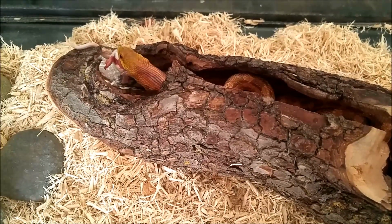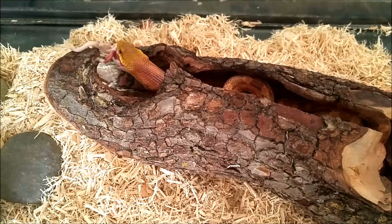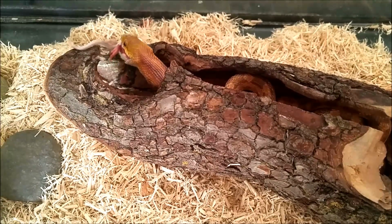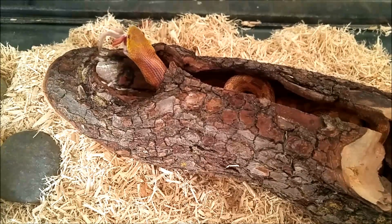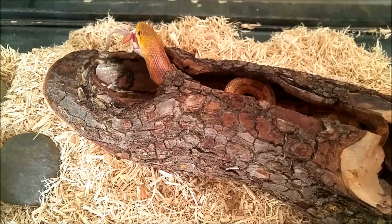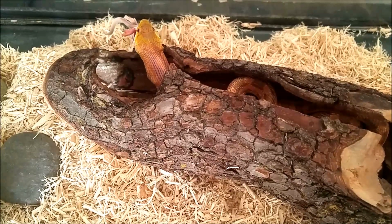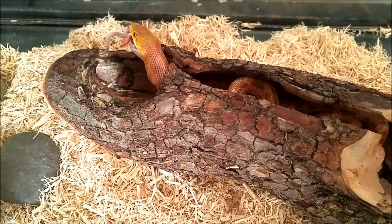However, I like to make sure my snake got its meal, otherwise, well, October specifically will let it just rot. She won't actually go to eat it. That is how she was eating at the pet store. They weren't letting her strike or anything, and I'm starting to think that that was what messed up her eating.